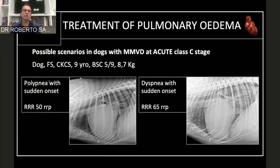So here are possible scenarios for a dog with mitral valve disease in the acute stages. This is a Cavalier in different stages of the disease. On your left-hand side is polypnea, starting dyspneic with sudden onset with a resting respiratory rate of 50. And then on the other hand is a dyspnea, again with sudden onset, and now the resting respiratory rate was 65. If it's severe, the clinical signs will help you together with the chest x-ray, you can stage it. If it's more interstitial, you can maybe go for one type of treatment, or if it's more alveolar, then you don't have doubts, and you go for CRI of furosemide.